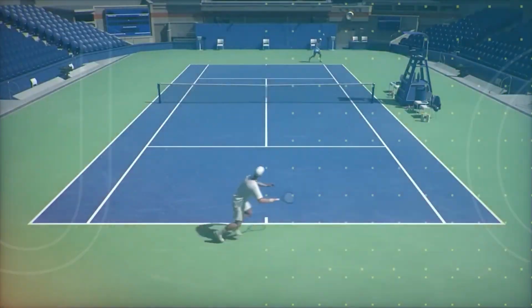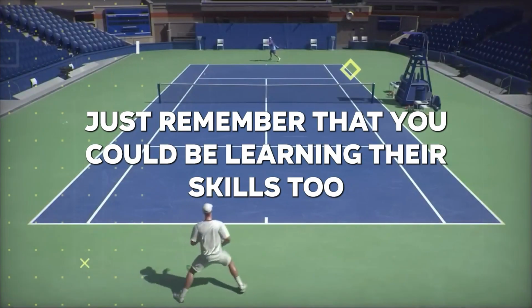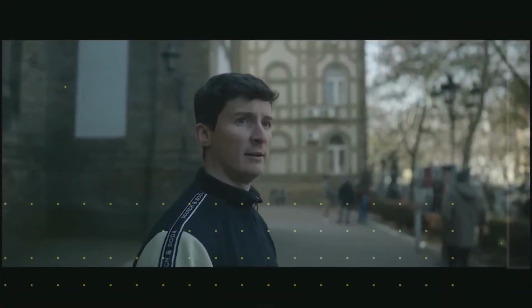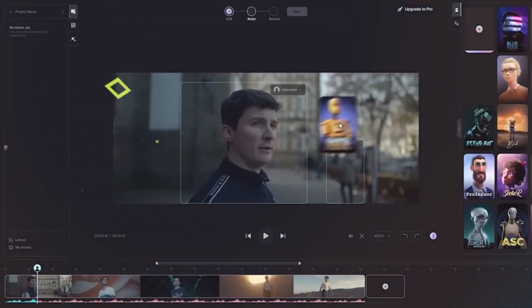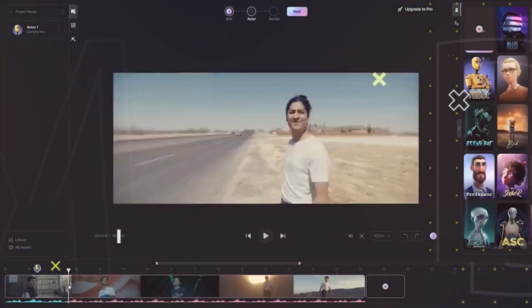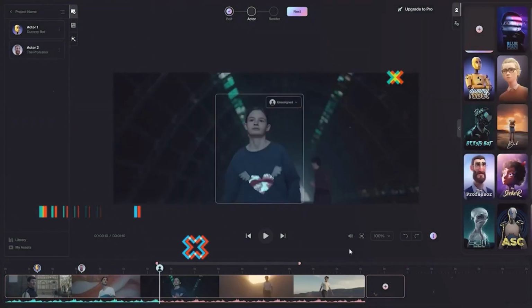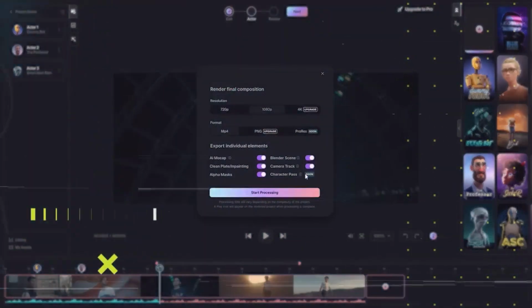So the next time you're glued to your TV screen, watching those pro athletes dominate the field, just remember that you could be learning their skills too. Nvidia's AI Perfusion is breaking barriers and pushing the boundaries of what's possible. They're taking something as simple as a broadcast video and turning it into a powerful tool for learning and creativity. It's like turning your living room into a high-tech training center or an epic virtual playground.